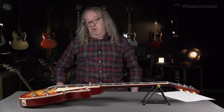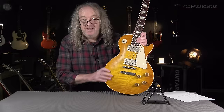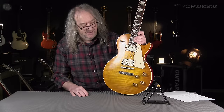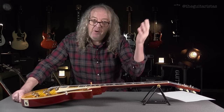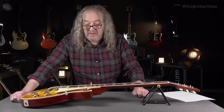So that's my suggestion. The Custom Shop, the R8, these start at this one. I think I paid $3,600 for this. The entry level now is about $4,000, and then they go up. The Murphy Lab ones, you can pay $10,000. Silly money for one of these.